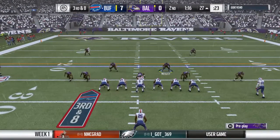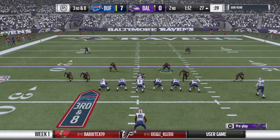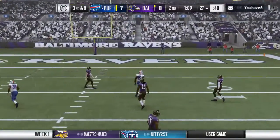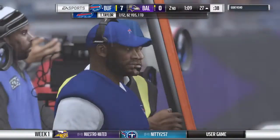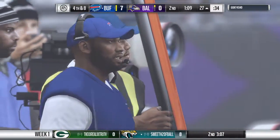Here we go. White 90. Here's Taylor. And that is incomplete. Charles Clay is tight end, the intended target. And that's going to make it fourth down.